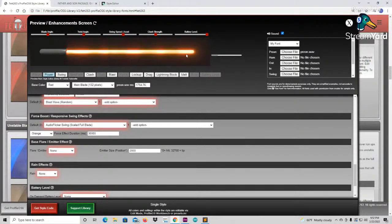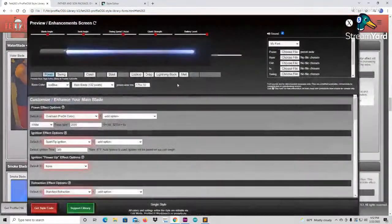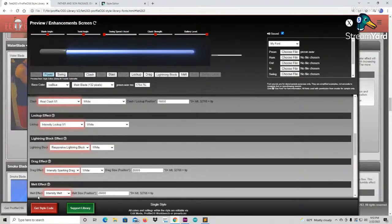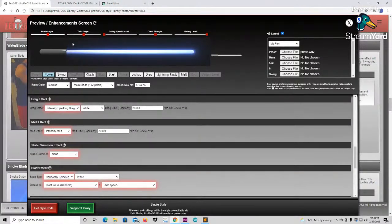This style doesn't have a blade angle on it, but if I grab the water blade, which responds to angle, let me turn the swing off though. I don't want swing on that because it'll mess with the colors. Disable that. But the water blade, right now it's kind of sitting still, but if you tip it up, you'll see the flow. So it shows it's tipping up. The flow goes this way. I tip it down, the flow goes the other way.